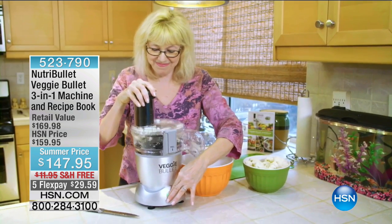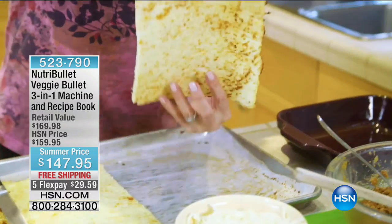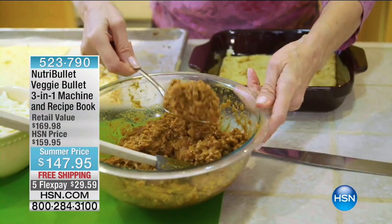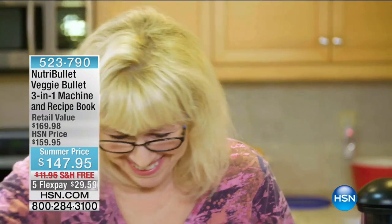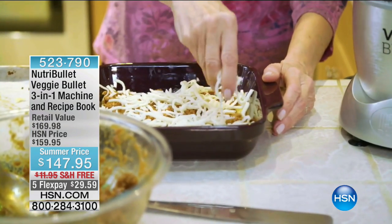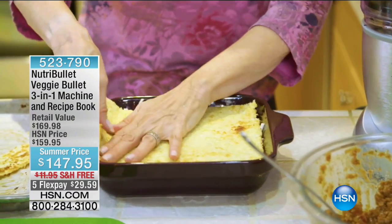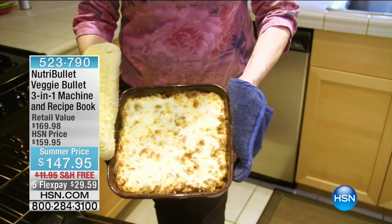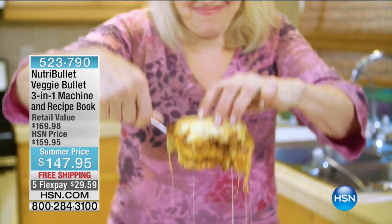The veggie bullet is a great way to get vegetables into your family's diet. You can fool them into thinking they're eating something that's a comfort food, but it's vegetables. My husband is Italian. When I made him lasagna with not an ounce of pasta in it, he was stunned. And actually last week, he asked me to make lasagna again. And he said, no, the kind you make, the good kind. My husband is the hardest person to get to eat vegetables. And I solved the problem with the veggie bullet because now he'll eat whatever I give him. Well, I can say with the veggie bullet, pasta is back on the menu.